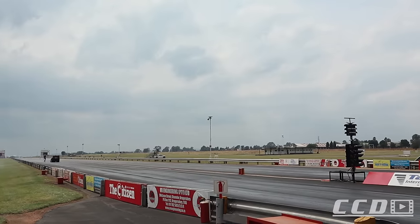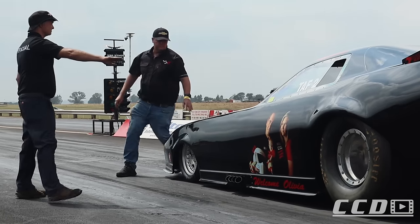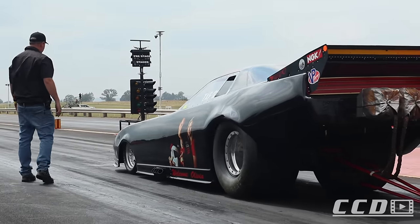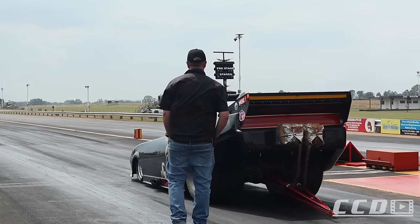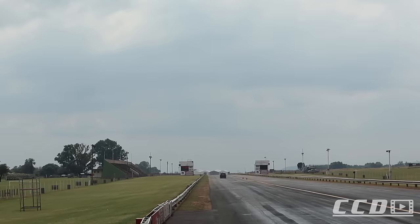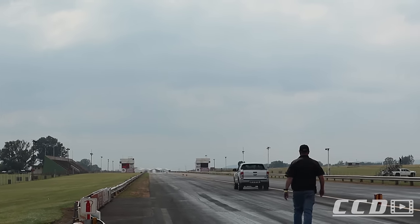That is ear-piercingly loud. I hope the mic catches the sound of that properly. Seven point zero at 318 kilometers an hour.